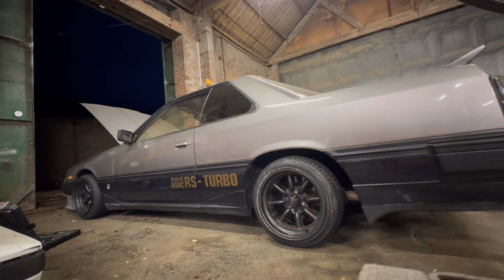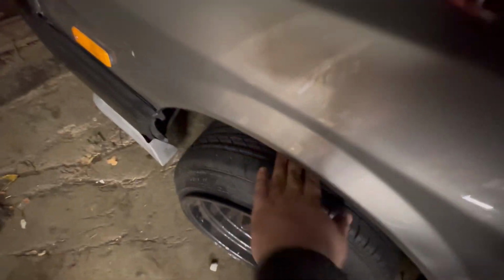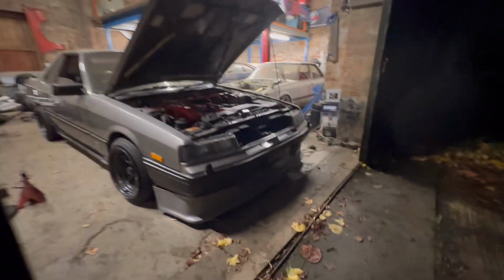Kind of scary. Let me just show you something I've noticed. So, look at that gap. Obviously, we've raised the car up loads. We've got this front valance, and it's quite low to the ground, I'll be honest.